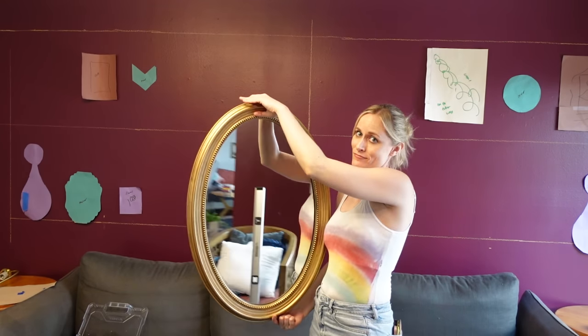You just get a frame, you cut out a piece of foam core to match the size of the frame, I used some moss from the craft store as a base. Then I looped some floral wire through and added my faux greens in whatever pattern I wanted. And that's it.